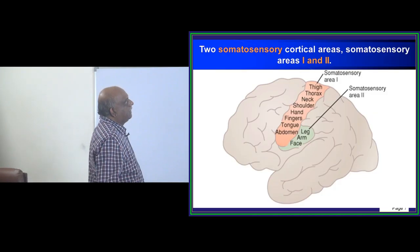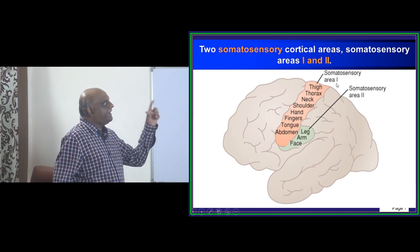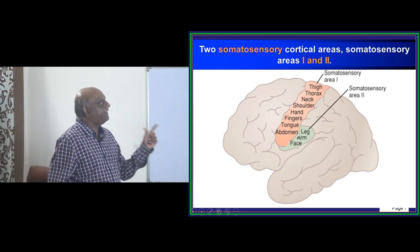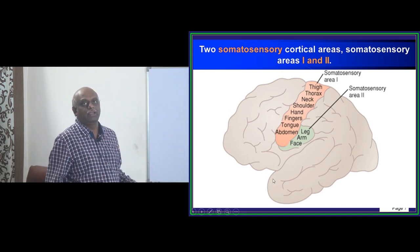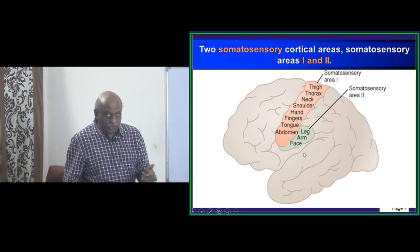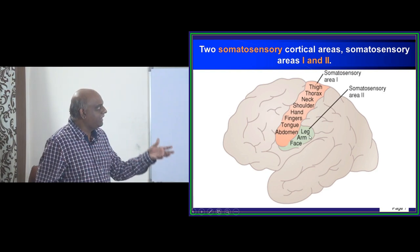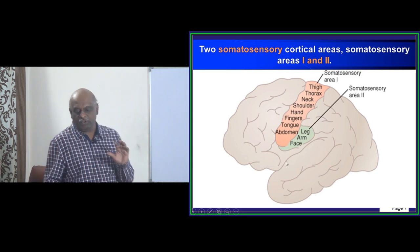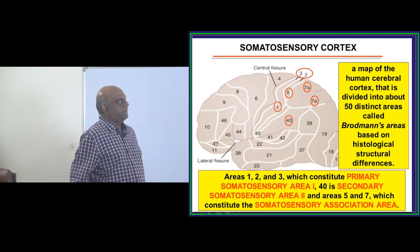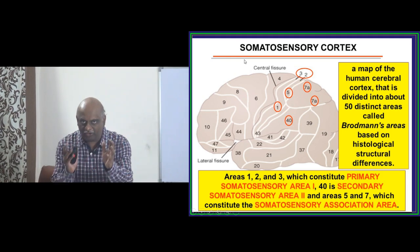Now, there are two somatosensory areas. Somatosensory area 1, where thigh, thorax, neck, shoulder, hand, fingers, tongue, abdomen, they are all carried by somatosensory area 1. Somatosensory area 2 is the one which is carrying the sensory information of the leg, arm and face. This is what you have to be 100% sure about. This is one map that should go and sit in your mind.